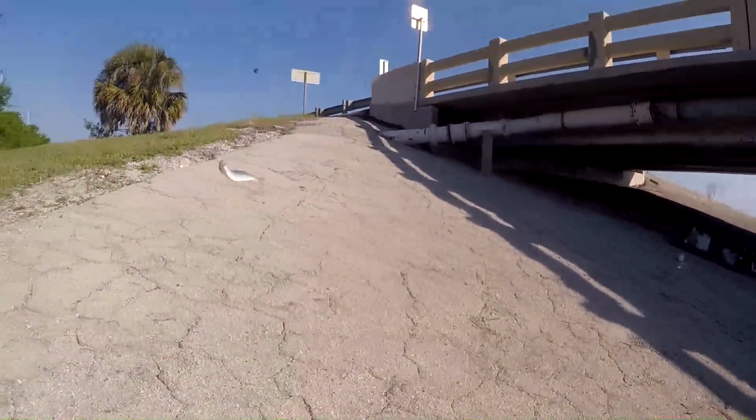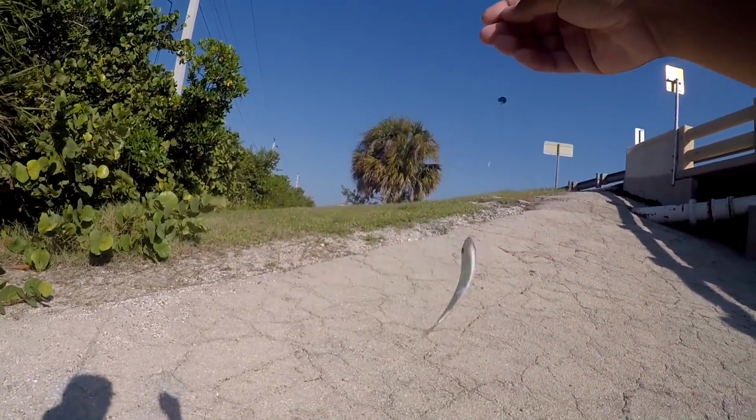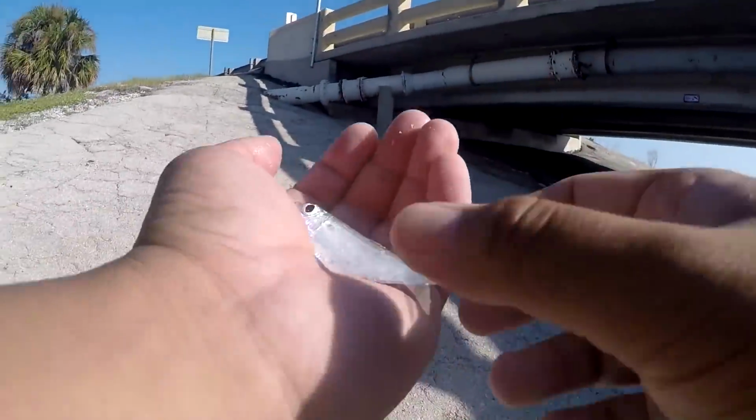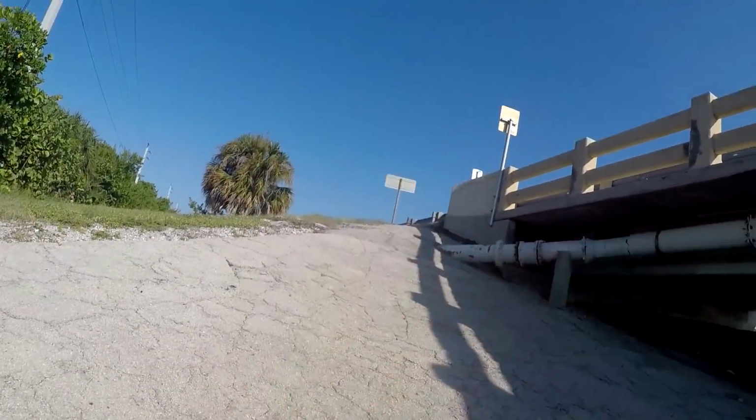Got him. Another one. There we go. Bait fish number two. And I'm gonna keep catching and catching until I can properly identify them. I'm gonna keep taking photos of the inside of the mouth, man, until I can properly distinguish between the scaled sardine and the false pilchard. Yeah, look at that, huh? Oh, dang. Very nice, man.